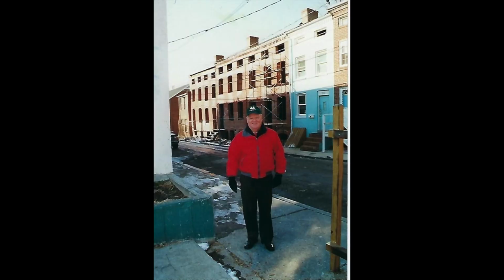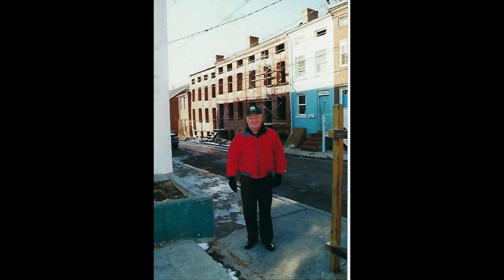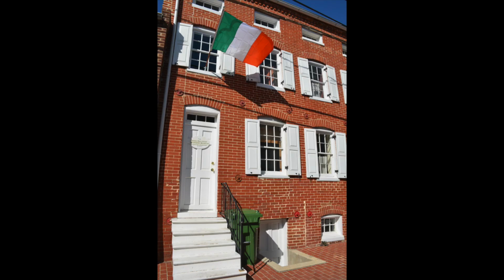And in fact, they did raise money. They raised $20,000 and bought 2 row houses. I think it's 918 and 920. And then they raised another $200,000 and converted them, turned them into a museum. And the museum today is really fabulous.